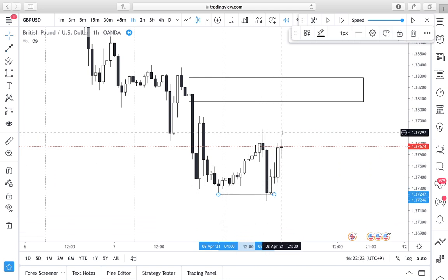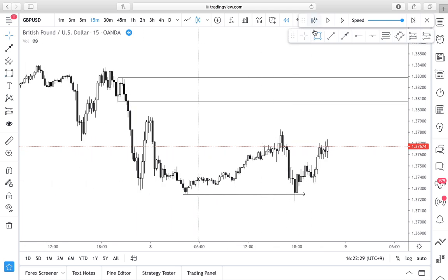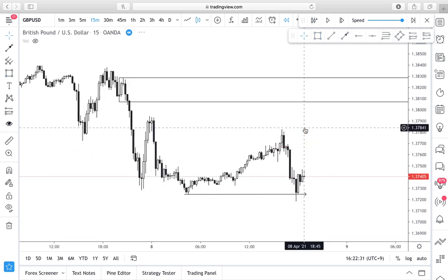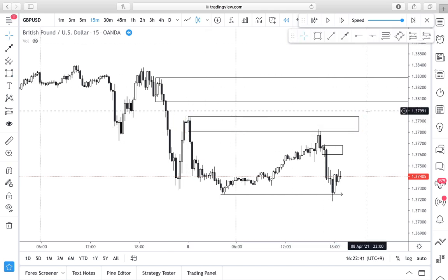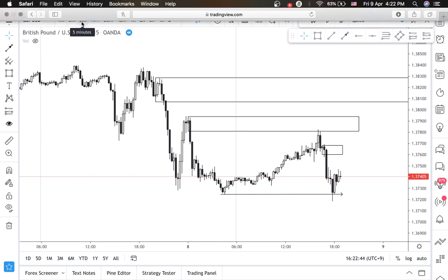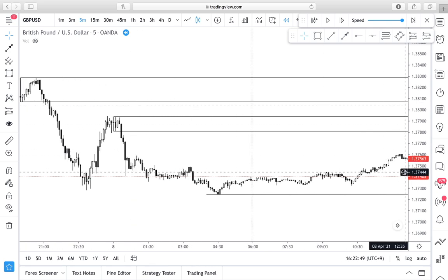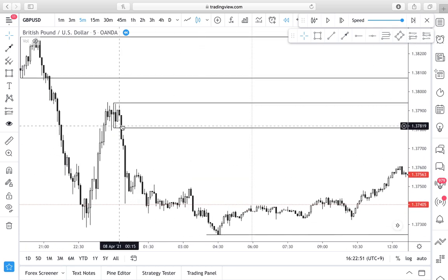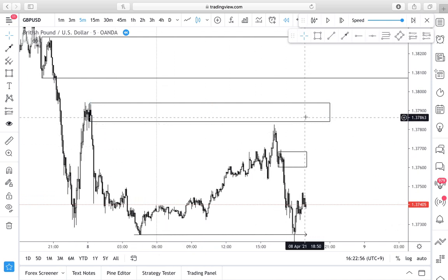So now I'm thinking, okay, we're gonna retrace into this POI, or let's just go back a bit, into this OB, this 15-minute order block that came from this OB over here, right? And actually inside that 15-minute order block, there was a 5-minute order block right here that wasn't tested yet. So I thought we could also possibly take out this liquidity into this OB and then go lower.